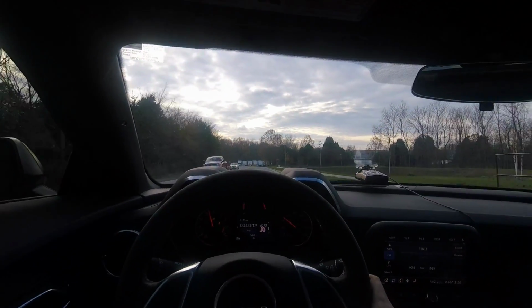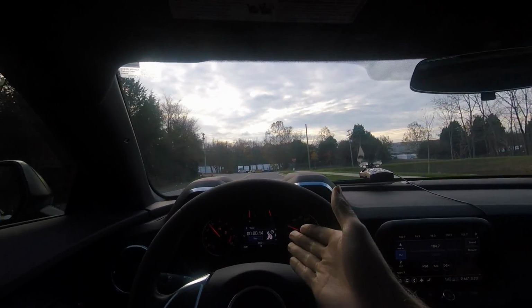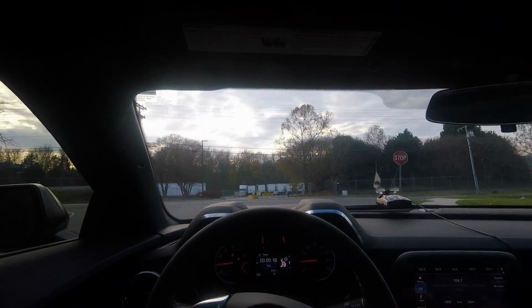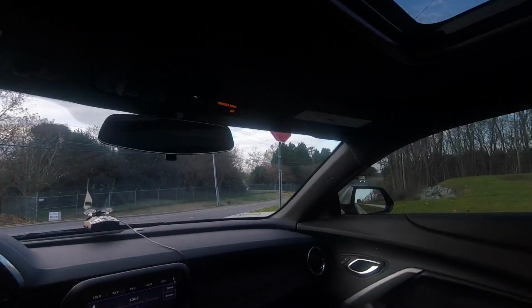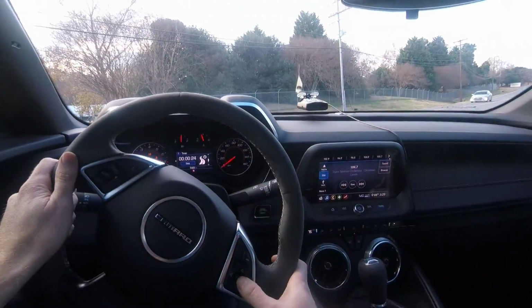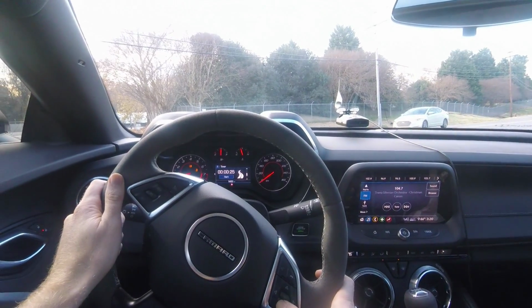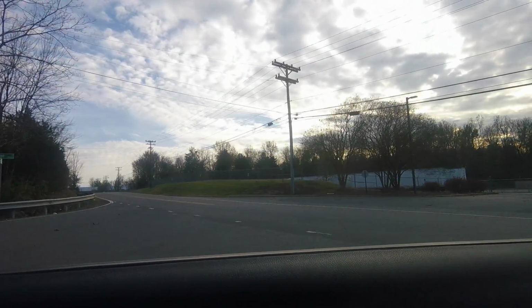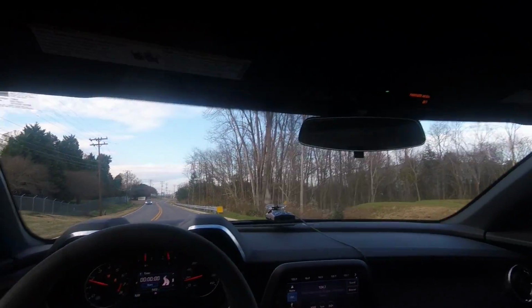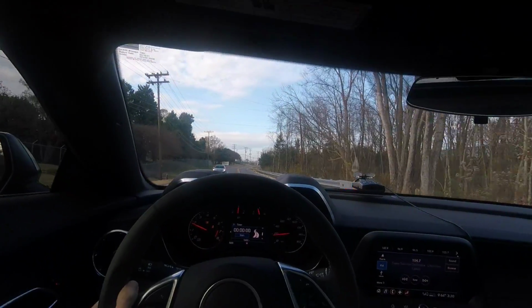So no idea what that was to 60, but we got the timer running, so you should be able to figure it out for yourself. I'll probably figure it out when I watch the video back. Wasn't the best launch. I haven't really launched this car a lot real hard. Let's see if we can stop the timer and reset it. There we go. Did give it a no lift shift though.